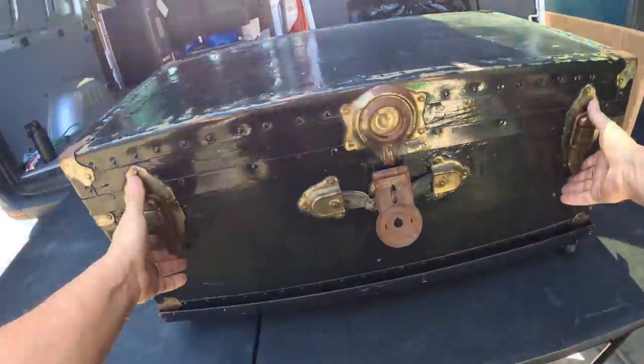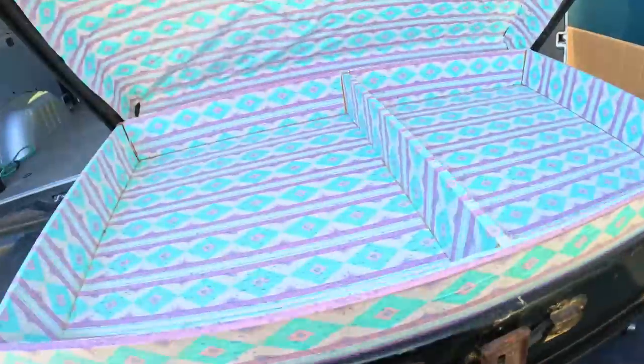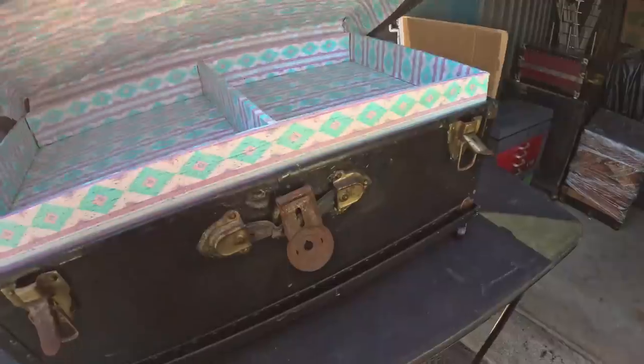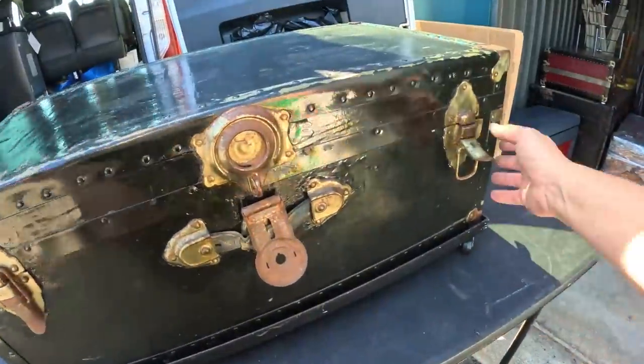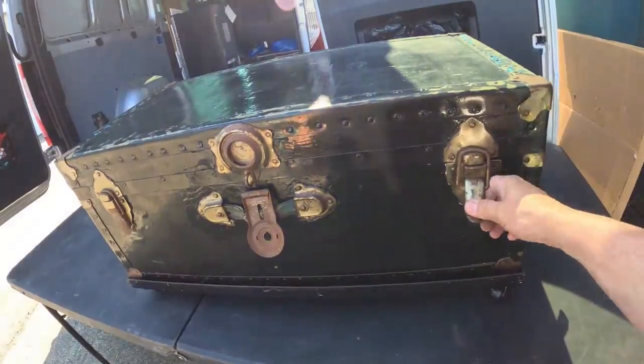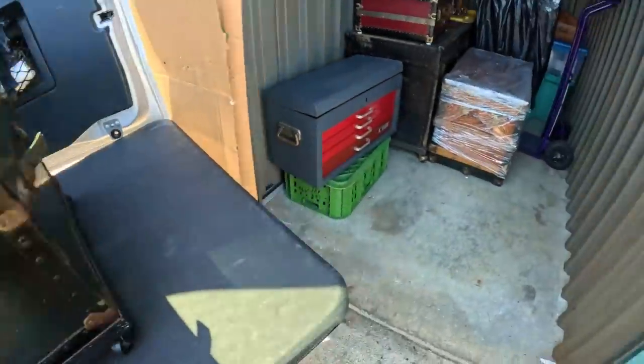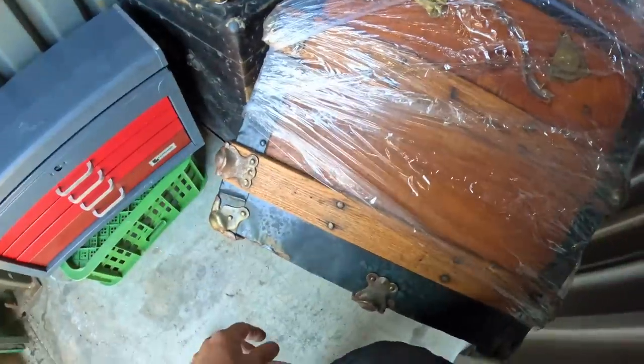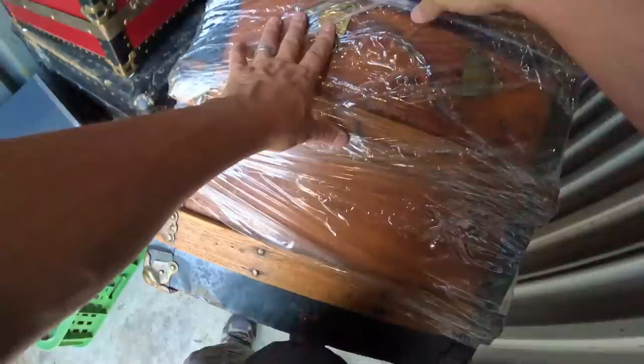Oh, but it doesn't feel like there's anything in here. Neat piece right here. Oh, cool. It's an old one. Yeah, man, guys. They're a hard sell to market, I'll tell you what. They do not sell very easy. This one's got more potential. That's not full. There's something shifting around inside, but I'd say it's probably a blanket or something.